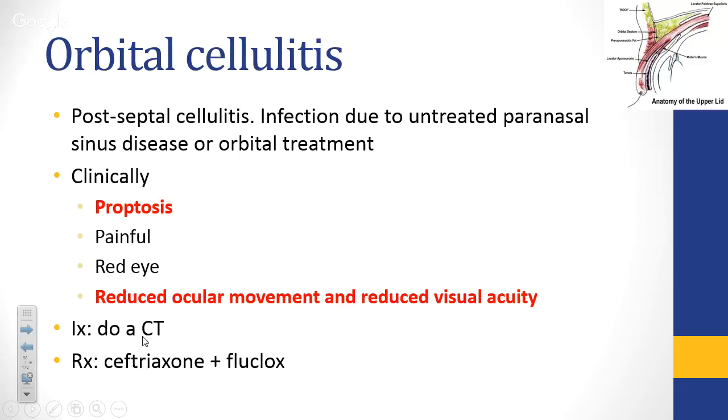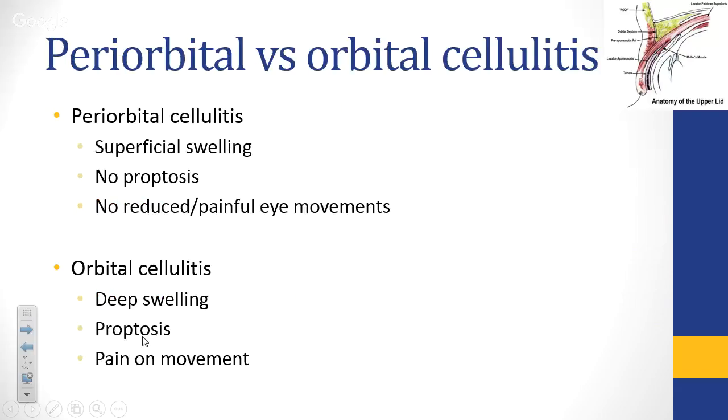Okay, so orbital cellulitis, also known as post-septal cellulitis, is infection usually due to untreated paranasal disease or orbital disease, or some sort of trauma. Clinically, you get proptosis, painful red eye, reduced ocular movement and reduced visual acuity. This is the main differentiator, because it's inside the eye. In investigations, you should do a CT because once it's past that point, there's a lot that it can go into. The treatment is ceftriaxone and flucloxacillin because it's more serious, so you want to cover gram-negative organisms.